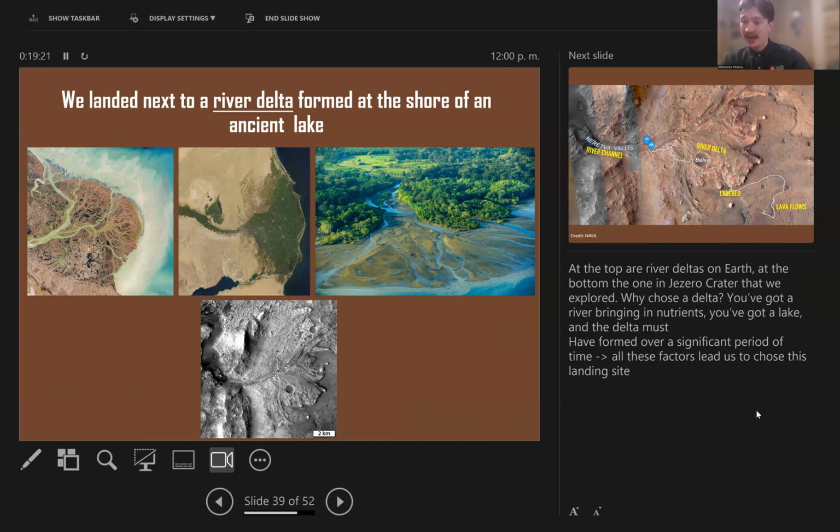And why go here? Why was this so important? Well, a river delta. You've got a river that's bringing in nutrients that life could eat. And you've got a lake. And the delta must have formed over a significant period of time to build out that sediment. And so all those factors are ideal for life. And we chose this landing site to explore it.